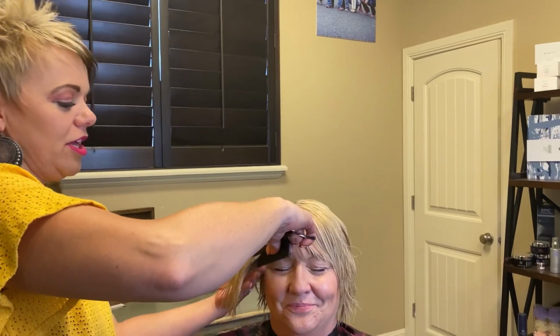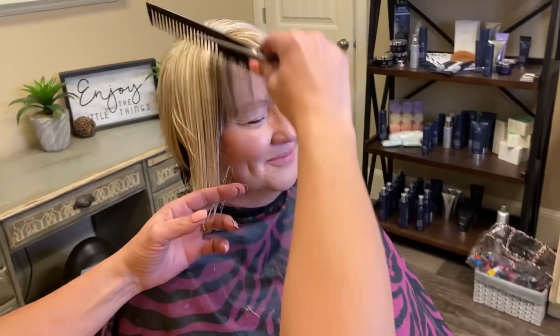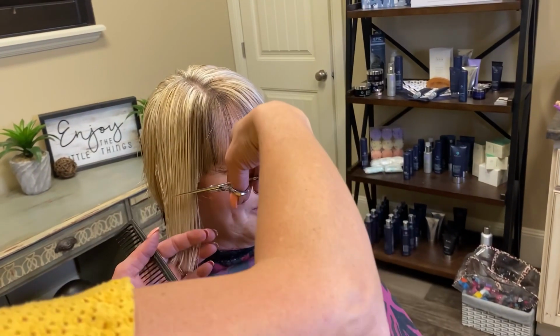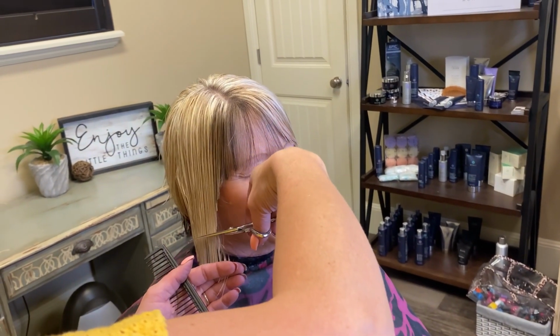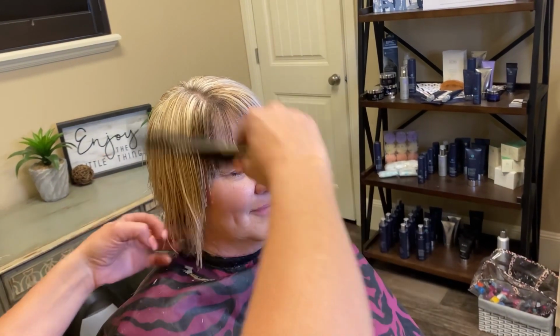Gotta love it. Okay, so from the bang area, I'm coming down here, open and shut the shears. And what this is going to do is soften it around her face.